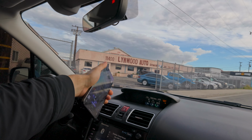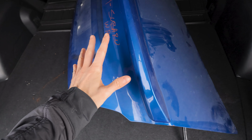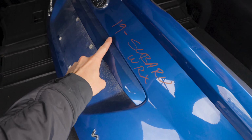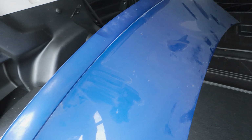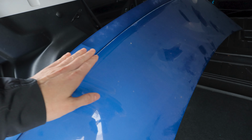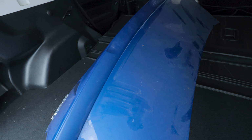All right, guys, moment of truth. Is the trunk gonna be in good condition? Hopefully it is. This is our new trunk off of a 2019 WRX. On first glance, it did seem that the paint was actually pretty messed up, if you guys can tell in the sun, super dusty, especially right here on the actual spoiler. It does need a good cleaning, as well as maybe wet sanding and or buffing.